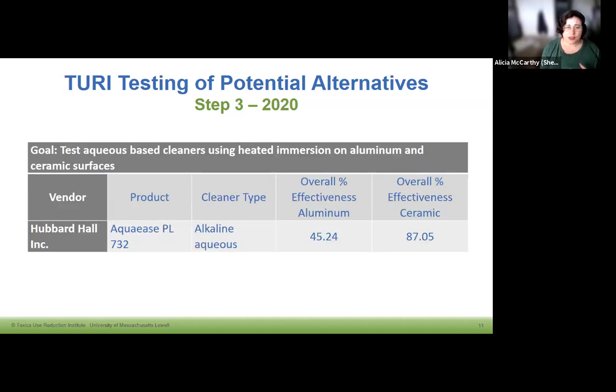And what was nice about this too was, as CD Aero was trying to figure out what type of aqueous cleaner they wanted to go to, they were working with vendors, and we were able to take in samples as they became interested in specific types, like this one, Aqueous PL 732. We did internal testing for them. They just had the samples sent to us, and we performed that testing with those same 1 minute contact, 1 minute DI water rinse, and 1 minute air dry. And all of this was done by gravimetric removal.